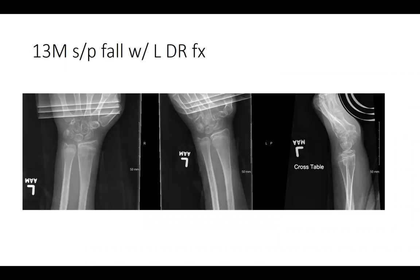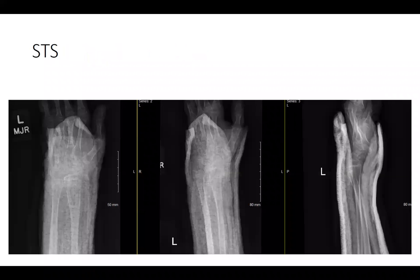So 13-year-old male with past medical history of Beals syndrome that had fallen and had this left distal radius fracture. He's neurovascularly intact, and he was placed into a sugar tong splint.